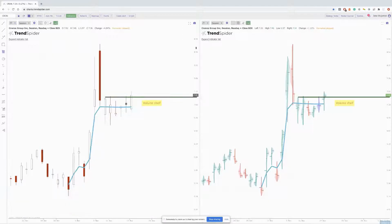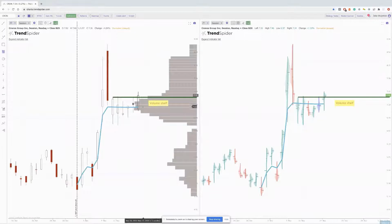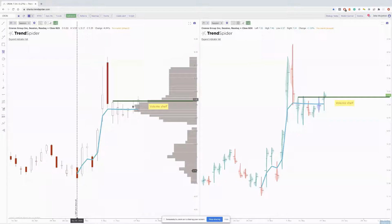Another thing that I use is something I kind of coined the volume shelf. It's kind of a fancy term for the point of control, but it's more than just the point of control. It's more or less a group of volume nodes. So you can see here, we have the anchored VWAP from this swing low. We also anchor the volume by price from this swing low. And you can see how price is really starting to catch a bid at this area, as well as this volume shelf. And the volume shelf is essentially showing where a majority of shares have been bought and sold since we bottomed here on October 30th.